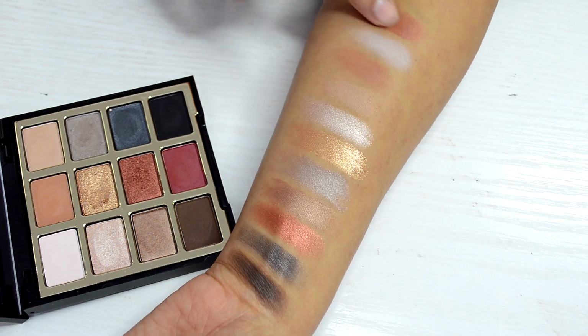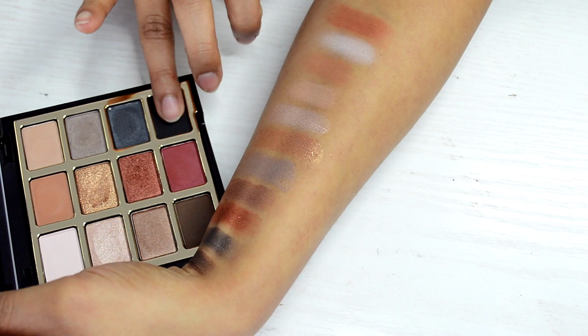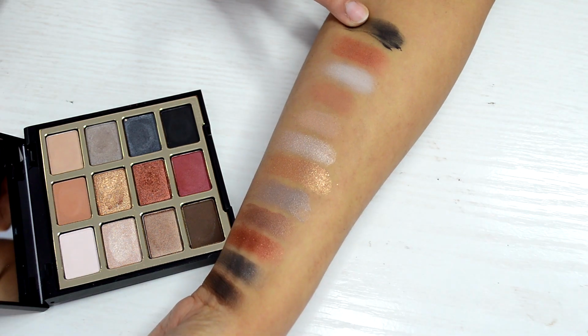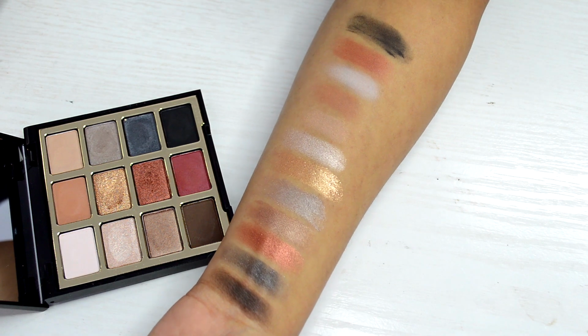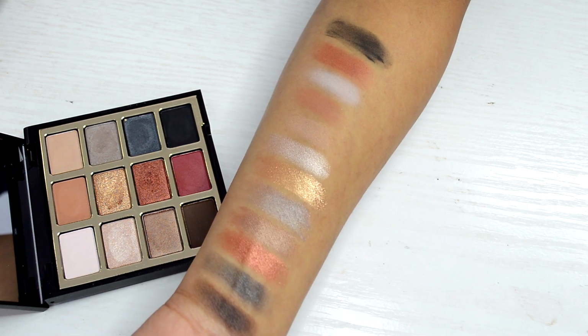The next color I'm swatching is Red Between the Lines, a satin maroon color. The last color is the Little Black Dress, and it's a matte black color. The black color is not swatching as smooth as I would like it to be, but besides that, I think all the colors swatched really nicely.